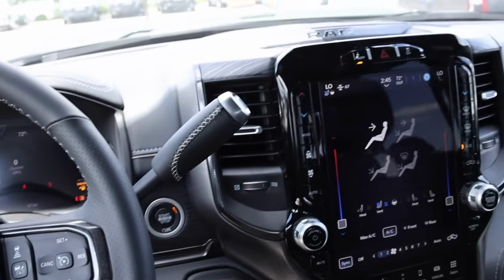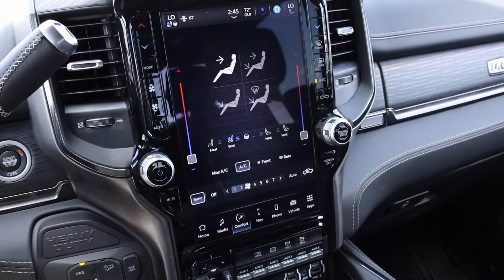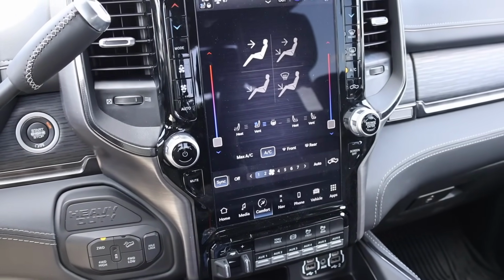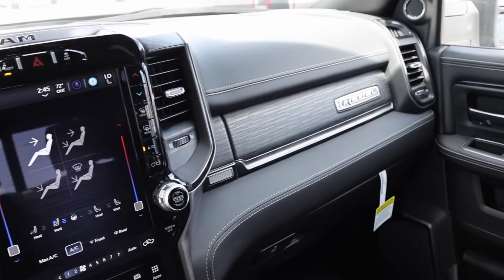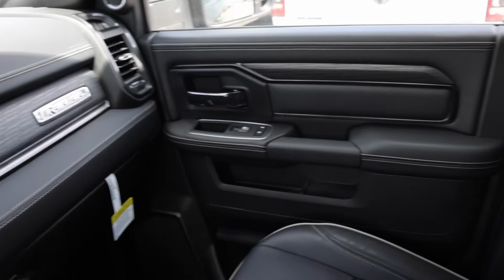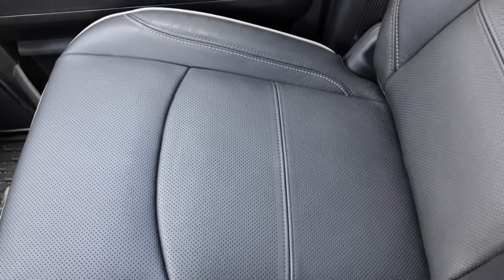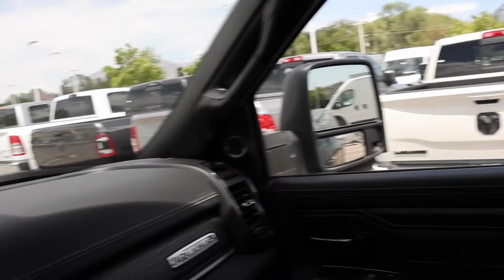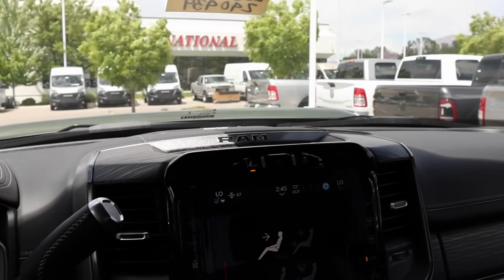It's been a while since I've owned a Ram truck. Well, that's not true. I got rid of it back in 2022, so this will be 2 years in October. And I don't care what anyone says, this is one of the best interiors in the game. It just is. I mean, hey, I'm not biased, I'm just telling the facts here.